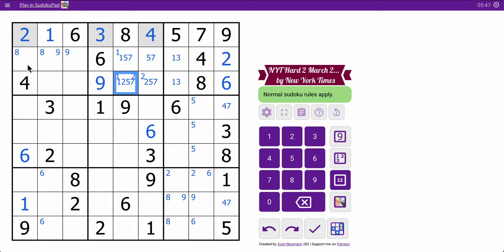2, 4, 6. Okay, so these are 2 and 6 and 4, so the only even digit's an 8. And I see 1 in the box, so 3, 5, 7, 9. Not 9, not 3, not 8. Okay, I've got an X-wing on 1s here and here. Now that doesn't do me much good.